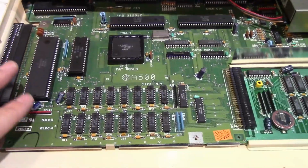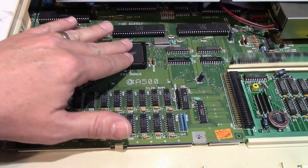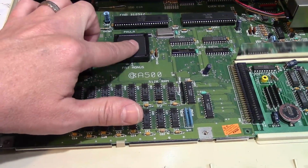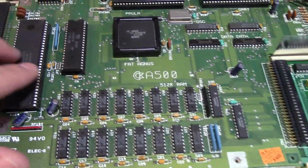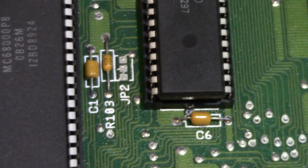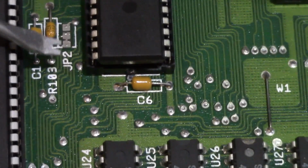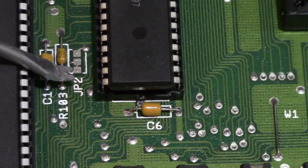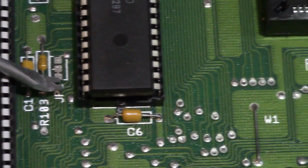Now we're going to have to do a minor modification to get the Rev 5 board here, and most Rev 6 boards, to see 1 megabyte of chip RAM with a new fat Agnus. If we just turned it on right now, we would literally still see 512K of chip RAM. Now what we're looking for is the JP2 pads, which are right here on a Rev 5 board. Now they may be in a different location on a Rev 6 board or a Rev 3 board, but you're looking for JP2. Now see right here between pads 2 and 3, there's a bridge between them, that little silver bridge. We have to break that bridge.